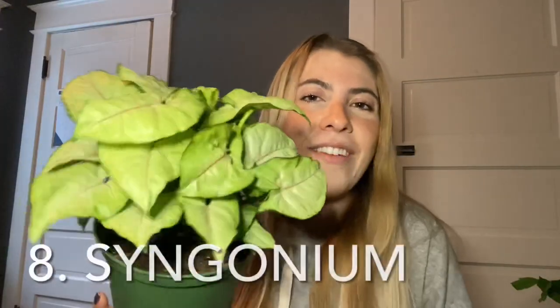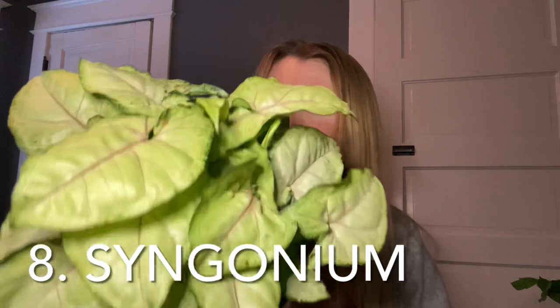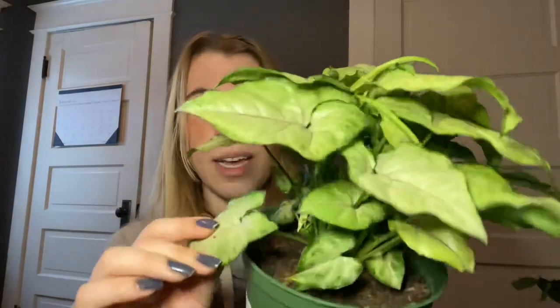Up next, I have a syngonium. I'm not quite sure what type of syngonium this is. It's the one that has the kind of pink veining. I got this one at Home Depot, pretty inexpensive, I think it was like $6 or $7. I know this for sure is not the white butterfly because I have one of those too. I also have a Syngonium Maria. That one has kind of burgundy colored leaves.